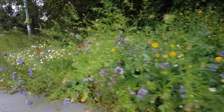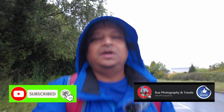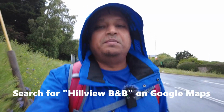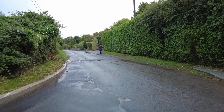Just some lovely wildflowers here next to a bus stop, and I've been walking now for about half an hour, maybe a little bit more, in the rain, and I found the way back onto the trail. If you look on Google Maps, there's a point there for Hillview B&B, and this will take you on this road to the right where the trail will resume. So this is the road here as we walk down here, and the trail should be somewhere up there.